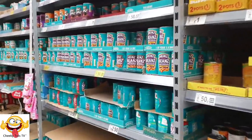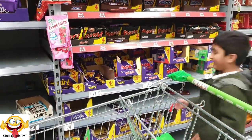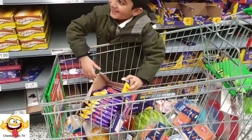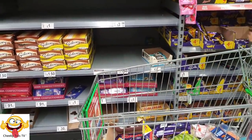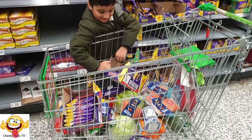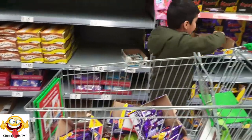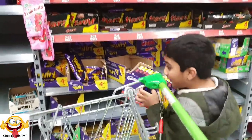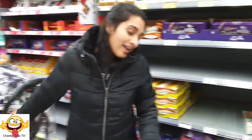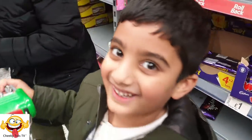Should we get some beans? I'm getting chocolate. I don't like chocolate. What are we getting, baby? Mummy's looking that way. And guess what Aiden's doing? That's a lot of chocolate. Ada, do you eat that much chocolate at home? Huh? Yes, you do, you bum bum.